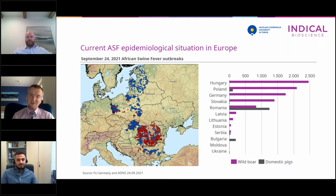So having a look at the bars on the right hand side, you can see that different strategies of surveillance are implemented in different European countries. For instance, in Ukraine, you cannot see even a bar of outbreaks in wild boar. That means the strategy of surveillance is completely different from other countries like Hungary or Poland or Germany. So it is extremely important to know the current status when it comes to African swine fever in a particular country, because without a robust and very efficient way to perform surveillance in a particular country, you cannot say anything about the current status of the disease in that area. Next slide, please.